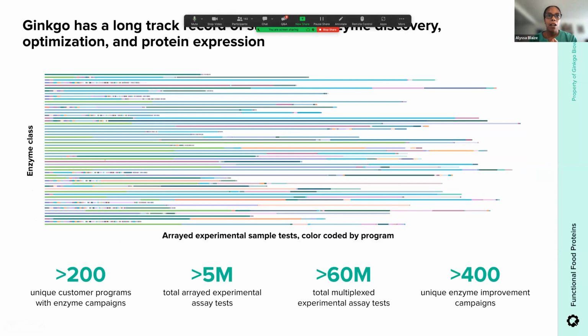On the y-axis of this graph, each of these rows is a top-level EC number. On the x-axis are the number of tests we've run. Each of the smaller color blocks is a specific project. At the bottom, you see several stats here. We've run over 200 unique programs and completed over 60 million tests. The point I want to get across is that we've done a lot of work in enzymes across a lot of different functional areas. And this allows us to feel very confident in our capabilities.